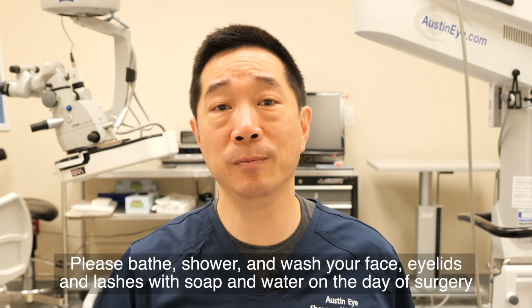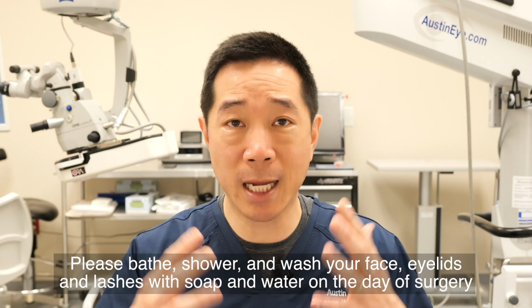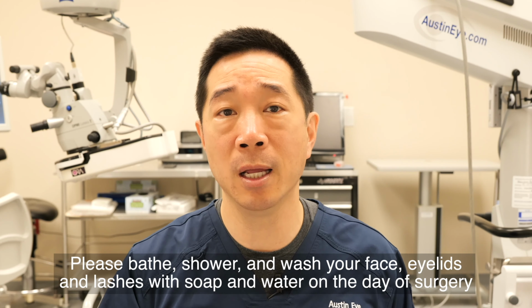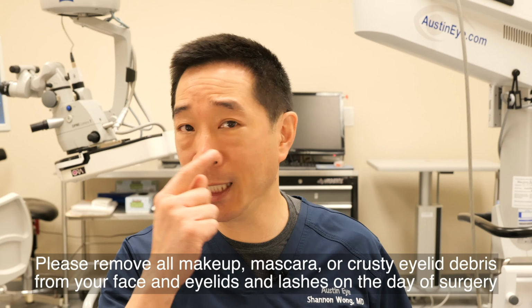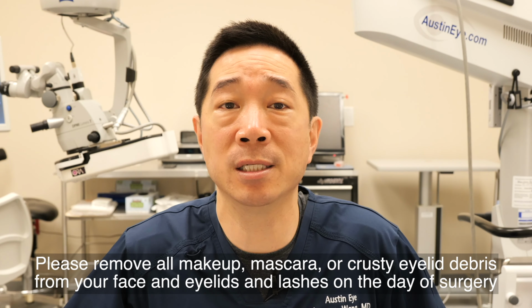On the day of your surgery, please bathe or take a shower, and please make sure you wash your face and your eyelid and lashes very thoroughly, such that you're very, very clean. If you wear makeup or mascara, please clean any makeup or mascara away from your eyelid and lashes thoroughly.